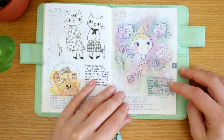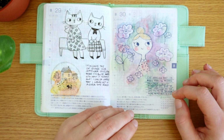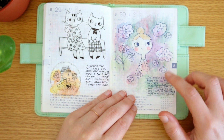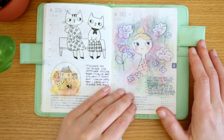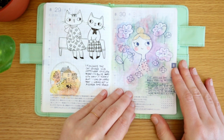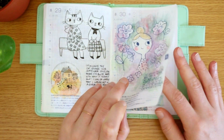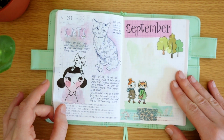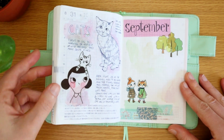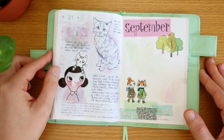And that was just a spread about how I've noticed that my mental health has improved over the last couple of weeks, and so I wanted to journal about that a little bit, and make a little soft illustration that goes with that journaling. And then we already reached the end of August. This was another day with the animals at Humane Society, this time focusing more on the cats.